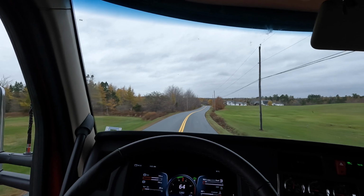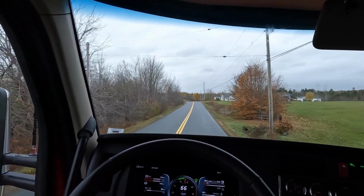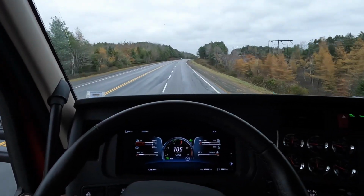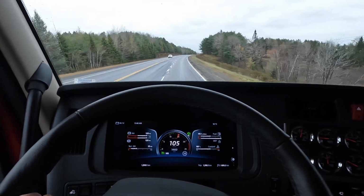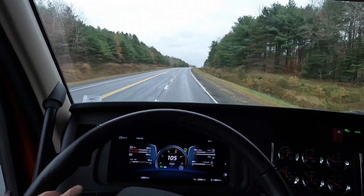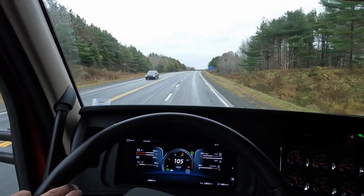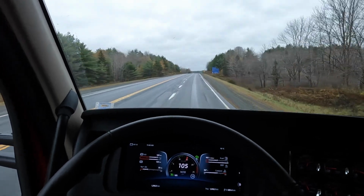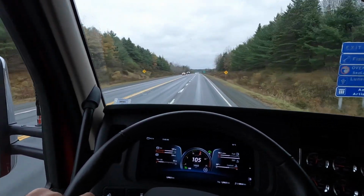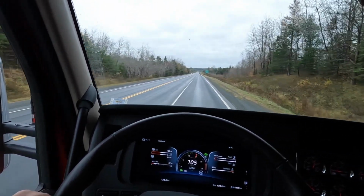Alright, let's get on the highway here. I gotta stop and get a new logbook. Well, cruising down the highway, cruise control set, 18th gear, 105 kilometers an hour, engine brake level 2. It's pretty quiet in here. You can actually hear the radio. One thing I gotta do is figure out how to get my phone hooked up in here.